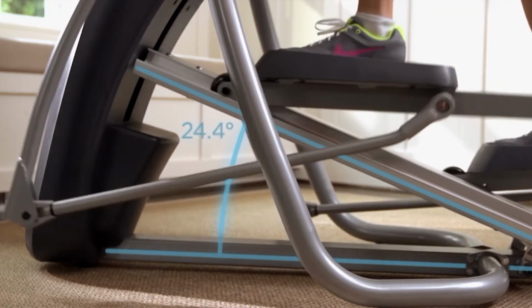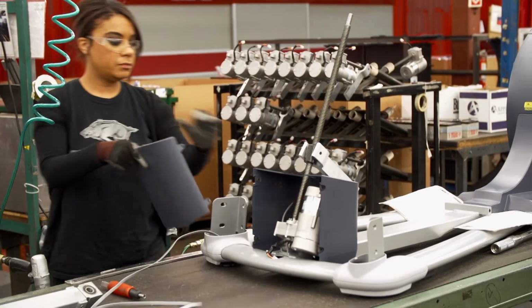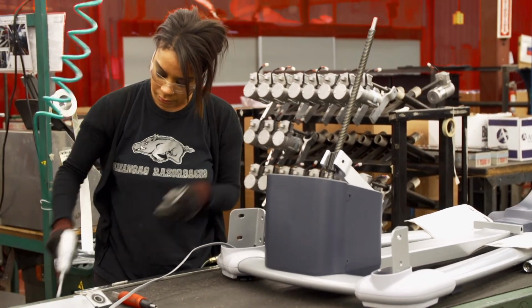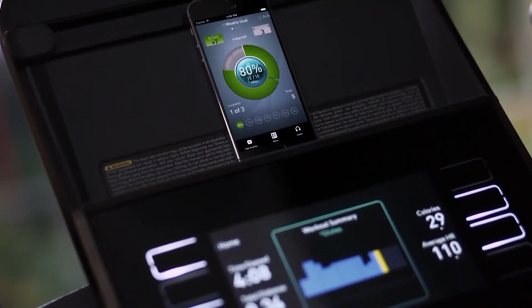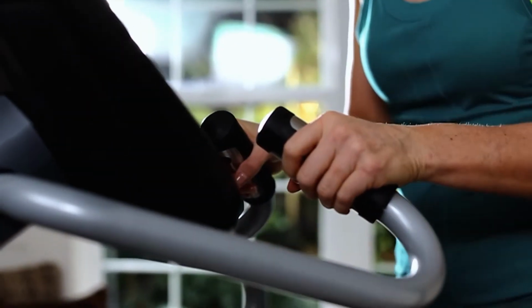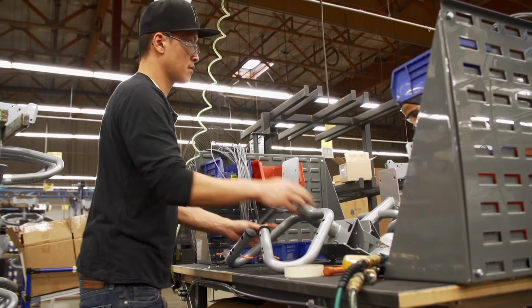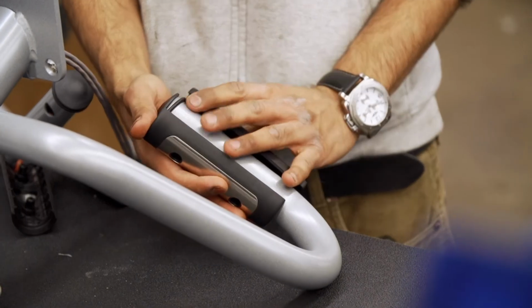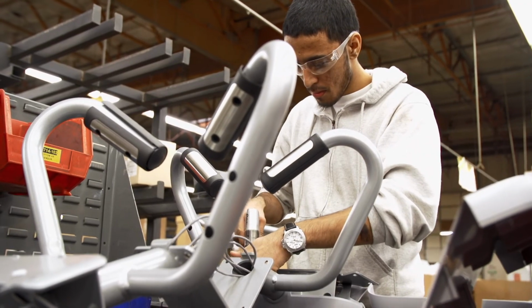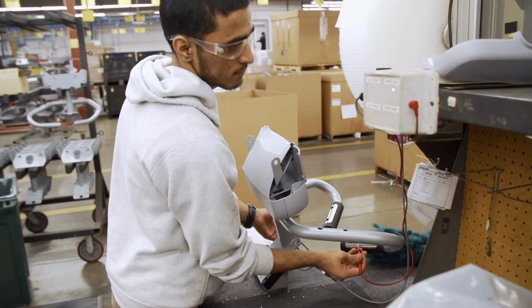The steps of the trainer can be inclined to create a tougher workout for the user, and further down the line, the lift motor and battery that power this functionality are fixed onto the frame. The next stage is to provide the EFX with its high-tech display and heart monitoring features. A new welded display unit is taken from the line, and the internal wiring for the display is threaded inside. The unit is then passed on for the heart rate monitors to be fitted and tested before being wrapped and added to the completed machine later.